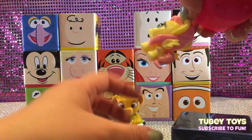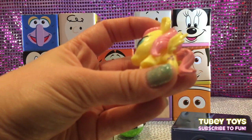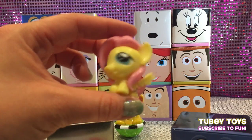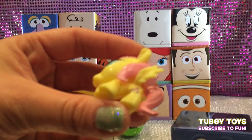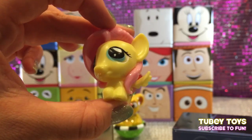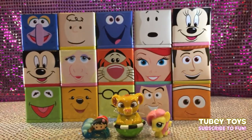Oh, so super cute. We got Rarity. That's not Rarity. Fluttershy. Fluttershy, very good. He knows his MLP, this kid. She is so super cute. You see her little cutie mark over there? Yes, it doesn't come off because it stays on there very well. That's right. She's so cute. Let's open up our next one.